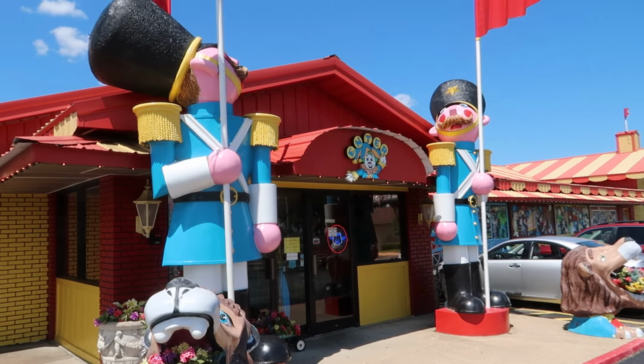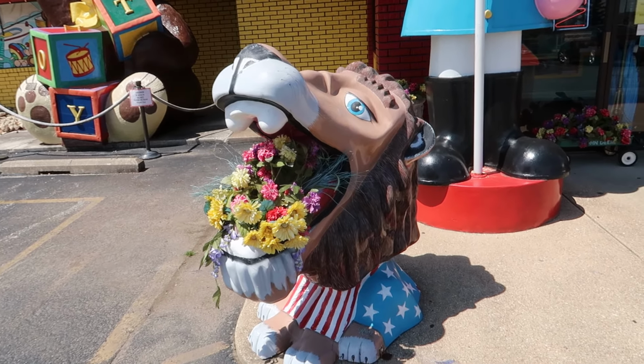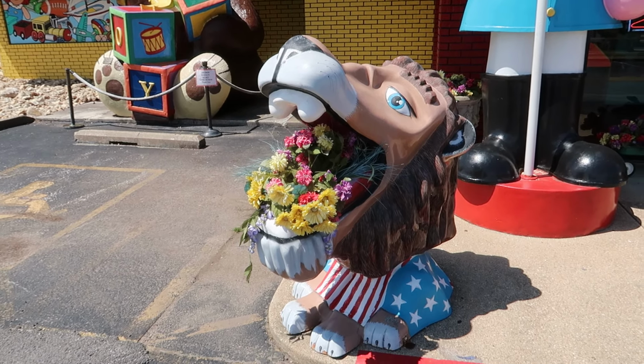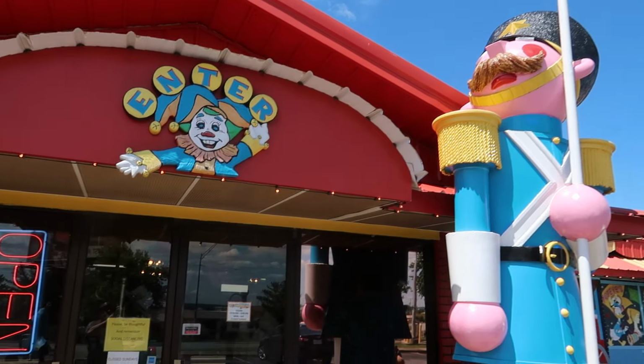Over here at the entrance, we have these lions that are full of flowers. I believe these actually used to be drinking fountains. You would see them at parks sometimes, these fiberglass lion drinking fountains. All right, let's head in.